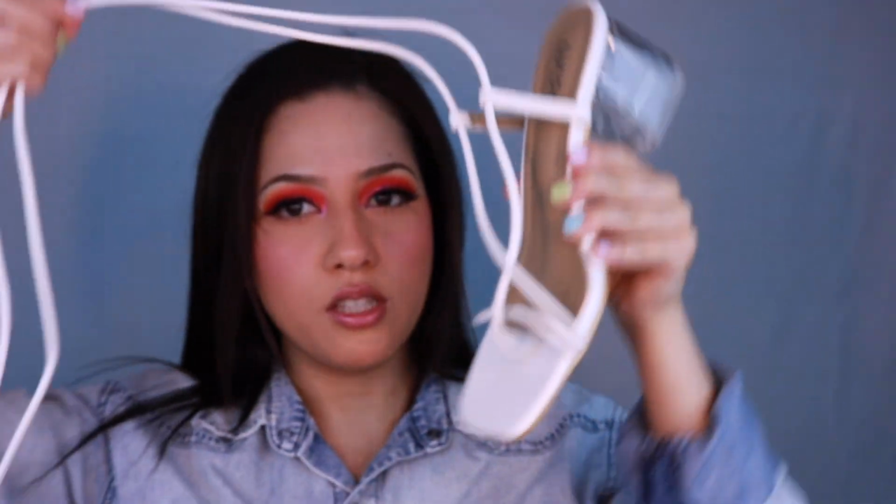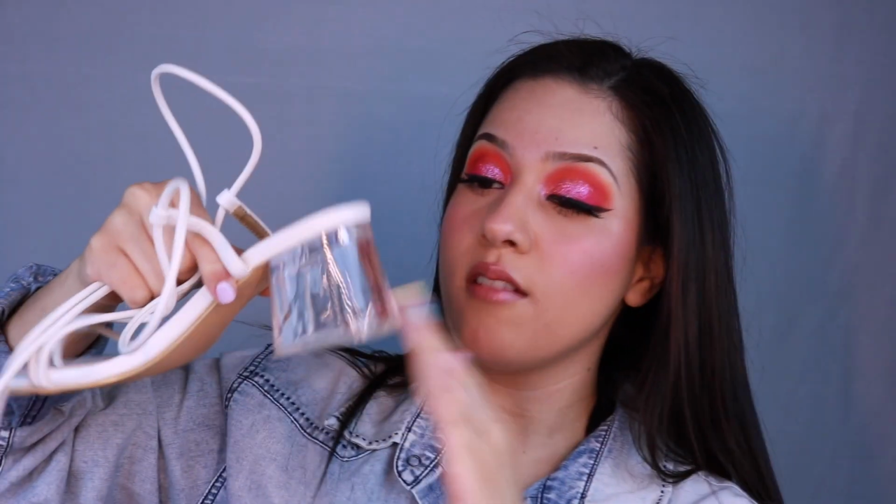And then this is the second pair. Really cute, strappy sandals with a clear block heel. I really love them. Guys, I really love 3-inch heels because I can actually walk in them and it's really comfortable. 3.5-inch heels are totally fine, but anything that's 4 and above, I cannot walk in them for a long time. It's fun to walk in heels.